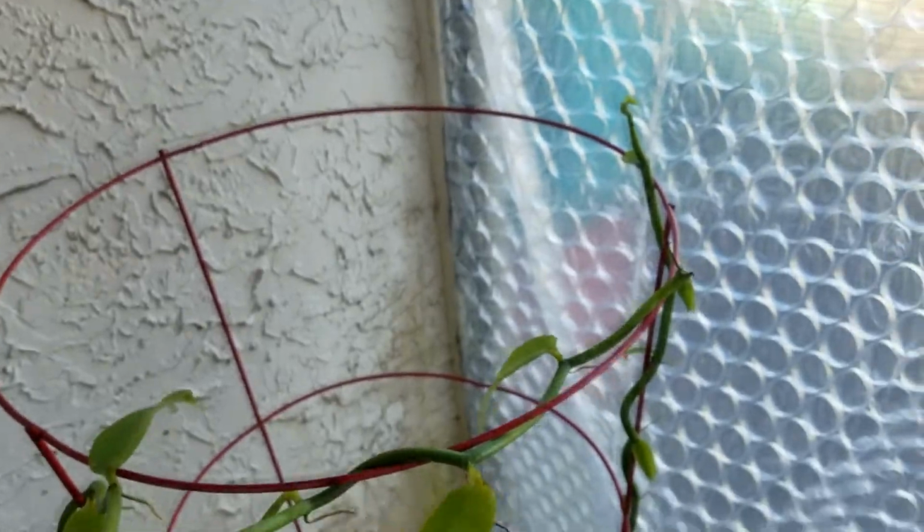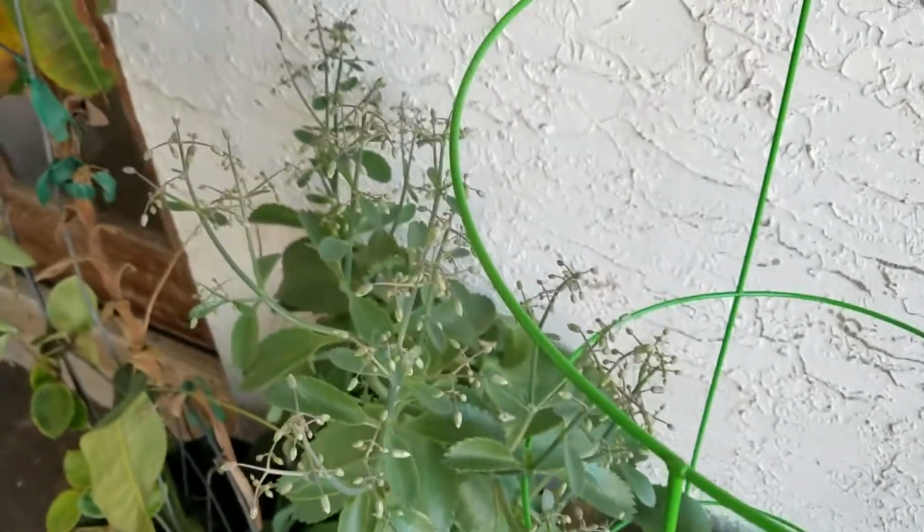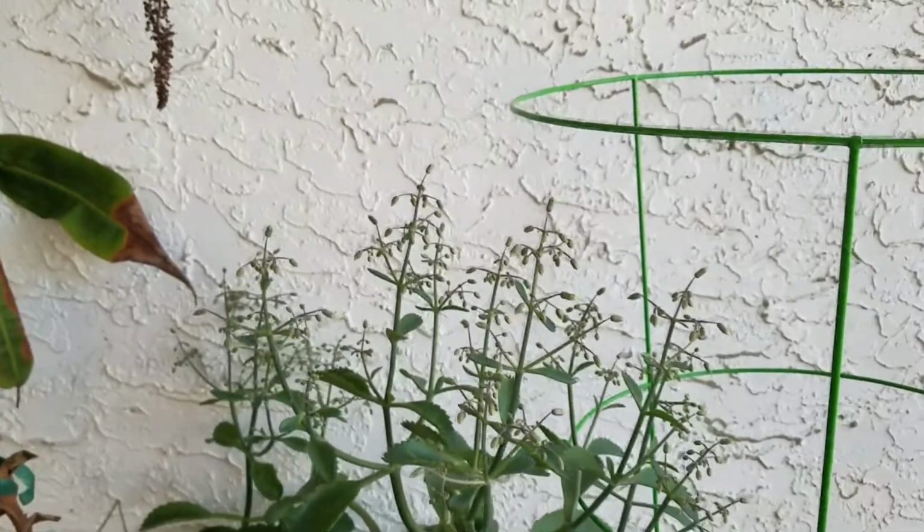And we got a chicken making noise. It's a very bird-friendly place out here. Okay, let me get off the stool again. That's what happens when you're short. You end up on a stool a lot.